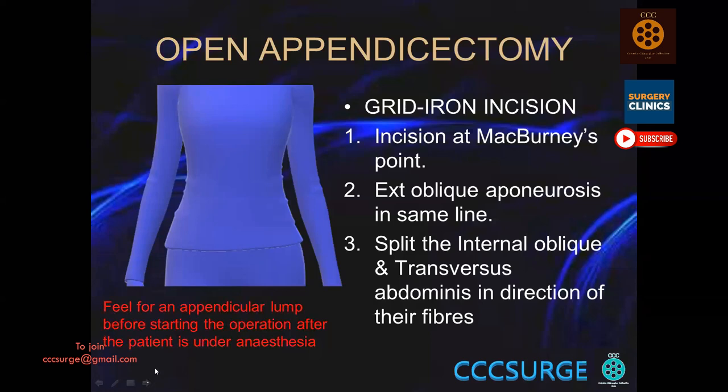But there's one thing that you need to do before you start an operation. You feel for an appendicular lump before starting the operation after the patient is under anesthesia. Some of these patients have a lot of muscle guard and rigidity. And if you can feel an appendicular lump, the dictum is please truncate, stop the operation and come away. Treat this patient conservatively. Wait for the lump to settle down and go in for an interval appendicectomy.